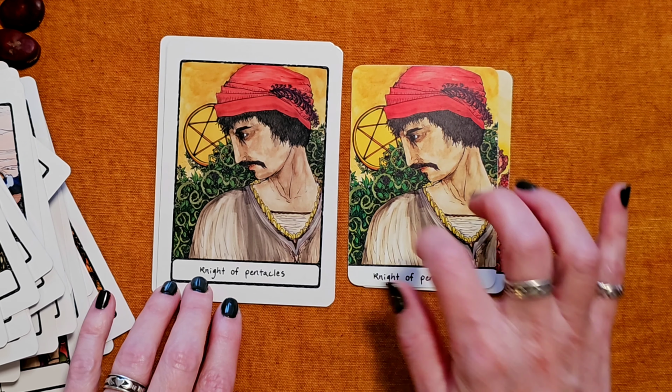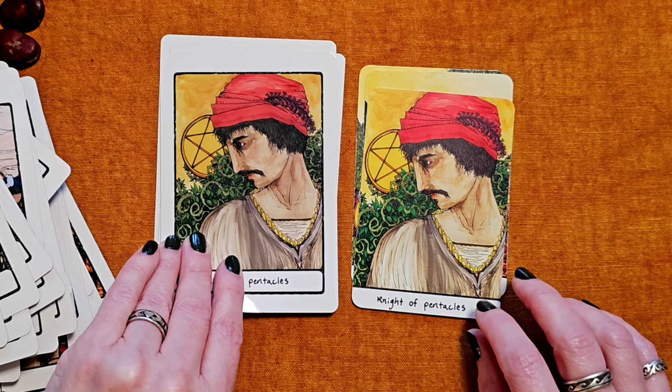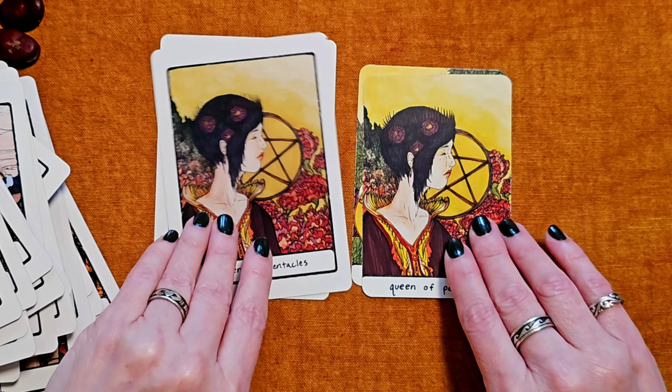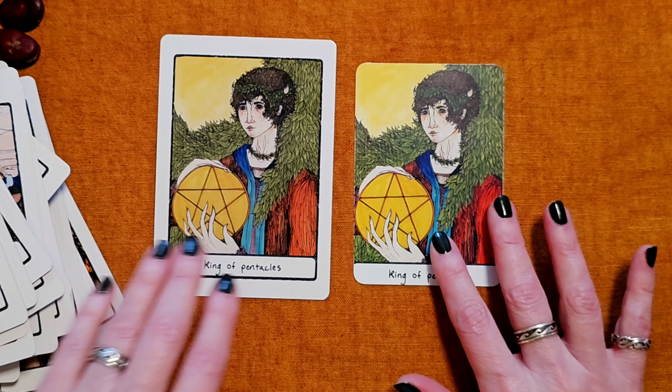Yeah, see, brighter hat and her scarf, and the background is brighter. So that's pretty much the only difference that I see, is that there's a slight saturation difference.